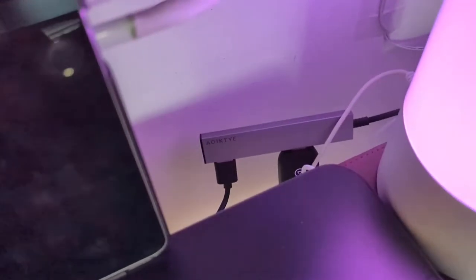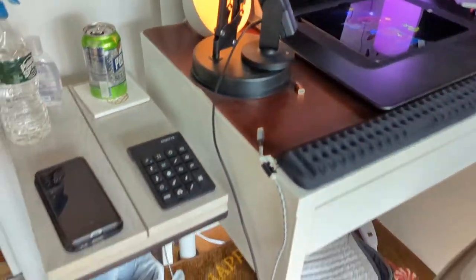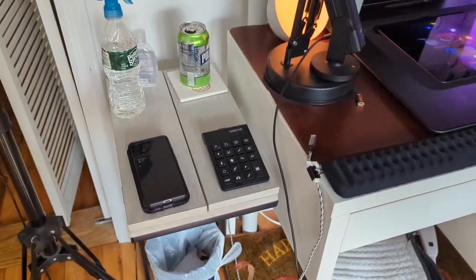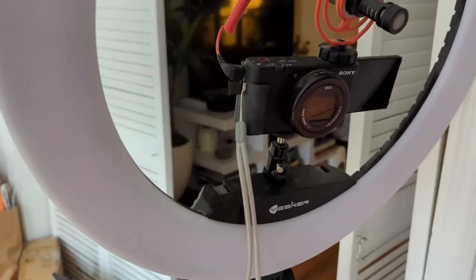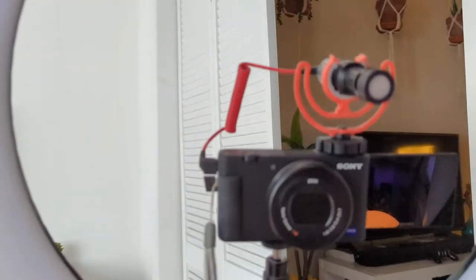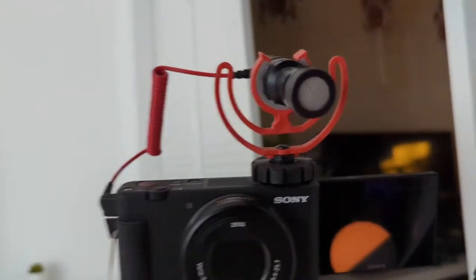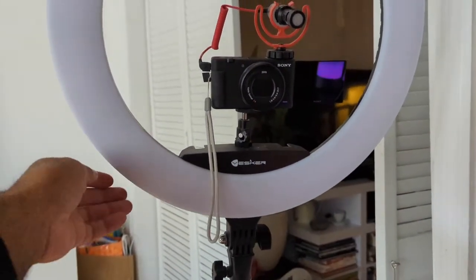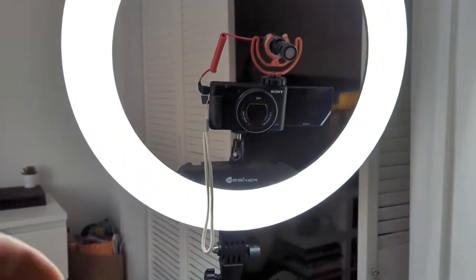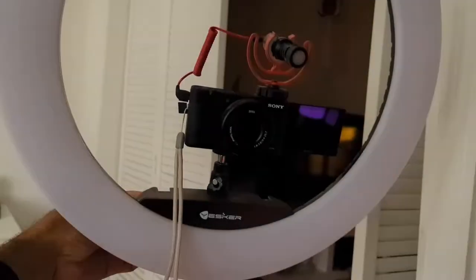And that's how I stream. That's my capture card down there and everything. That's how I stream and get everything to my computer. Desk, other little desk gadgets. This is how I shoot my talking head shots, like when I do my YouTube videos, or I mean my Skillshare videos. I use the Sony ZV-1 with this mic on this ring light. And that works pretty well.